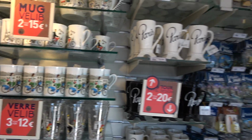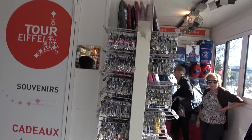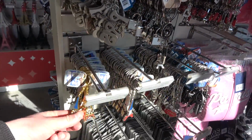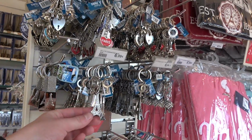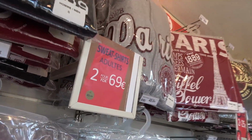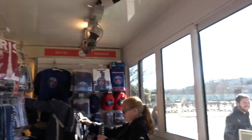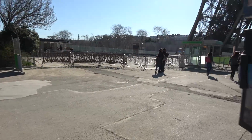Stuffed toys down there, more mugs. Key rings, fridge magnets, all your usual sort of stuff. Isn't it funny, wherever you go in the world, the merchandise, what you get at these sort of places, is all the same. Of course, t-shirts and hoodies down there. Quite expensive in here though, in my opinion. 2 for $69. It's a lot. And there you go, that's the gift shop.